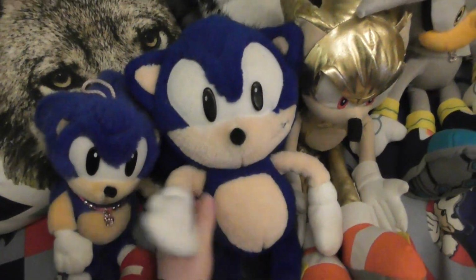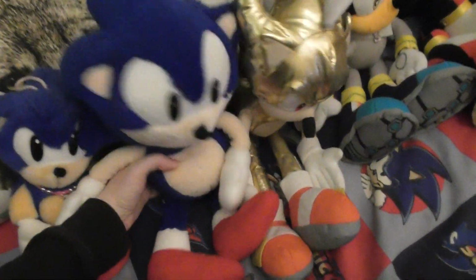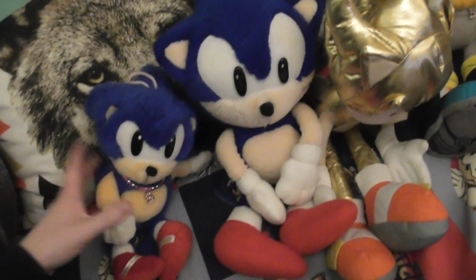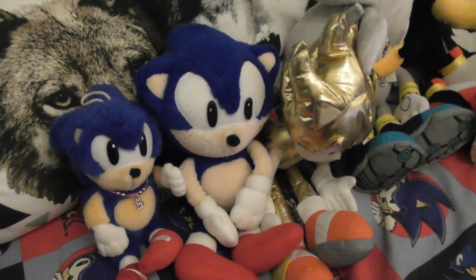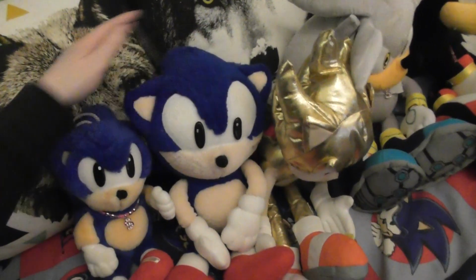I love their simple vintage look. The material they are made of, they are awesome. I'm a big fan of those vintage Sonic plush, apparently. I also like the modern ones as well, but I think they still have a very charming way to be. And actually, a while ago, I came across another vintage Sonic, which is even larger than these two.